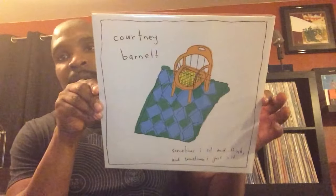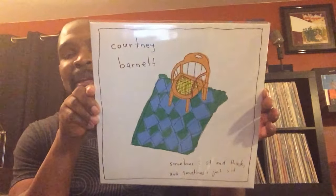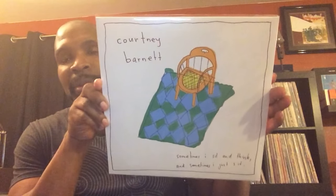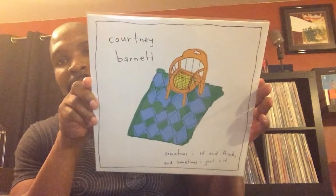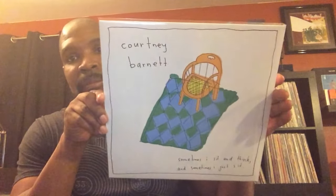This one here, Courtney Barnett. Sometimes I sit and think, sometimes I just sit. Sometimes I get that mixed up. But yeah, I heard this in a record store one time. A guy was playing it, a couple really good songs on there. So when I found it at Half Price Books for only $6.99, I thought that's a great pickup. That's a nice addition to the ladies in the collection.